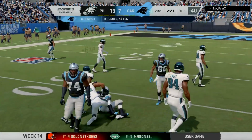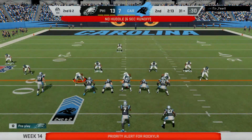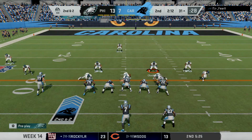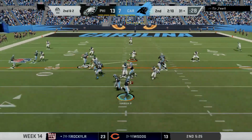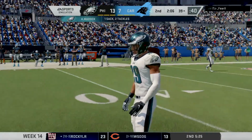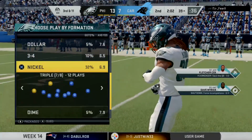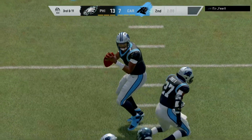And they'll get him down after a pickup of 8, 2nd and 2. They don't need to run another play here before the 2-minute warning. Let's see if they do it anyway. From the 31, Haskins. Let's get it. I'm coming back.